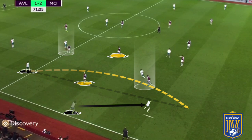What needs to happen here is that there needs to be a shift with either Douglas Luiz stepping towards Cancelo, Young shifting over to Bernardo Silva, and Nakamba dropping off deeper. Or you need Nakamba to step towards Cancelo so that Douglas Luiz can shift laterally to deal with Bernardo.